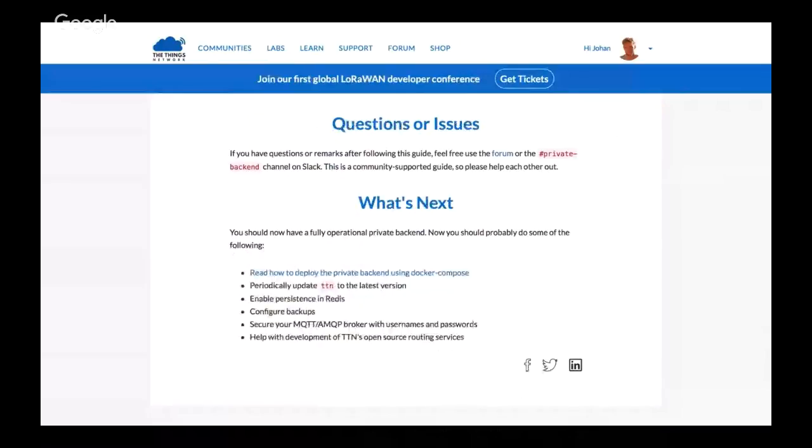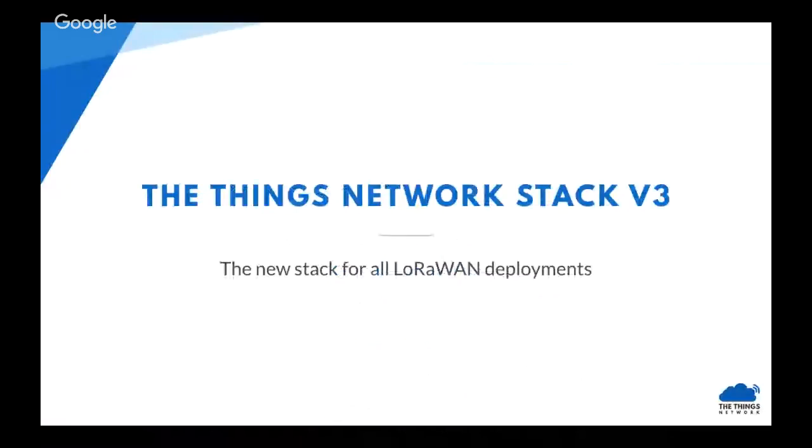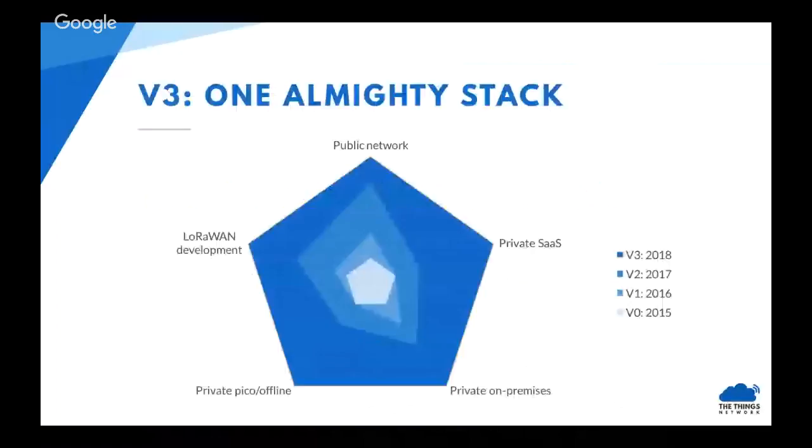So we want to make this much easier, and that's why we are now finally announcing Things Network Stack version 3. This is a stack that is really made for all these deployment scenarios. We really are addressing all the shortcomings at once. It's made for public networks, it's made for private networks, it's made for LoRaWAN development. We take all the experience and lessons learned into account, and we want to do it right. It's quality first. There's no need to hurry. V2 is quite good, but we are very excited to be working on this and to be releasing this shortly. The architecture.